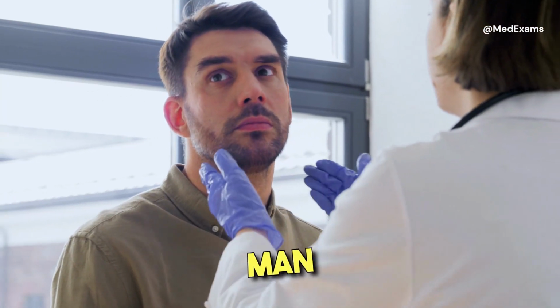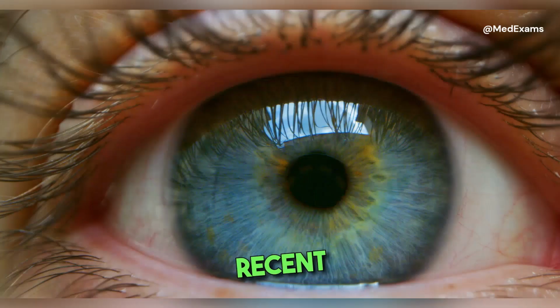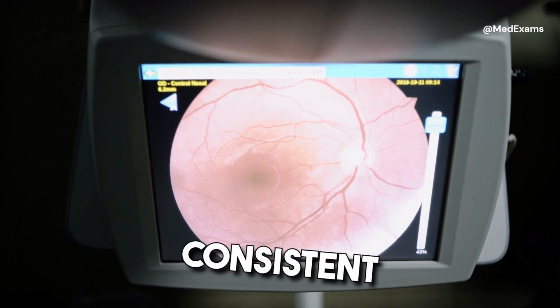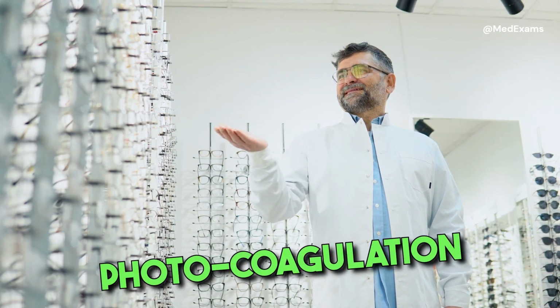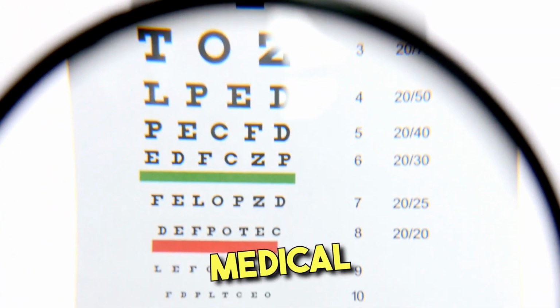A 26-year-old man comes to the office for follow-up related to painless progressive visual loss in the right eye. Recent ophthalmological evaluation revealed macular edema due to 2 retinal lesions consistent with capillary hemangioblastoma. He underwent laser photocoagulation treatment, and the vision in his right eye has improved. The patient has no other medical conditions.